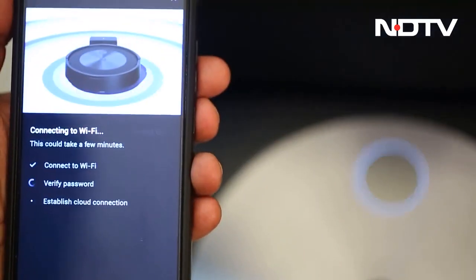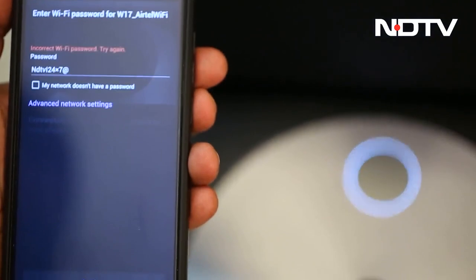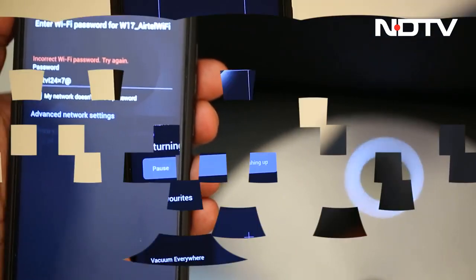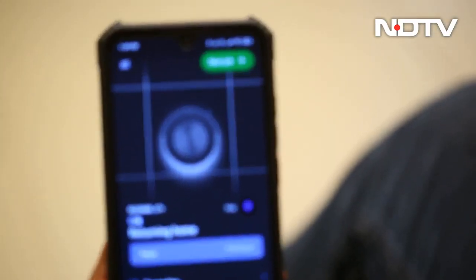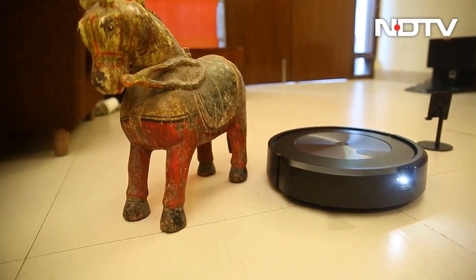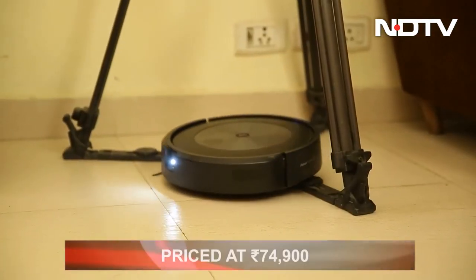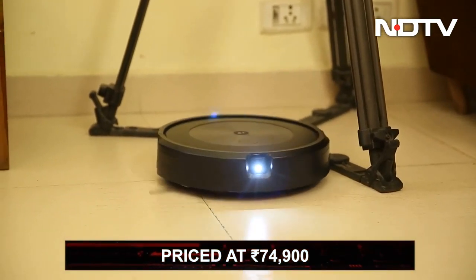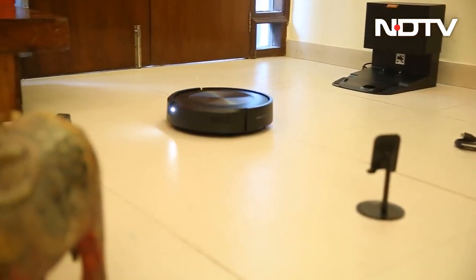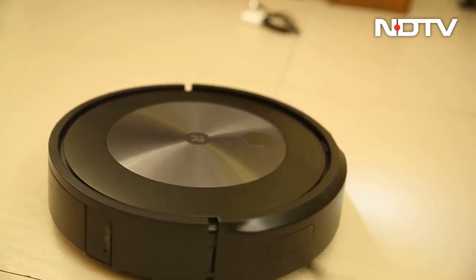The iRobot application had problems to sync and connect our vacuum to the Wi-Fi. After numerous trials, we were able to connect. There is a delay in response time for certain functions like send home or return to dock. For a device this size and functionality it offers, the Roomba is priced at 74,900 rupees. Slightly expensive compared to cordless vacuum cleaners, so we recommend weighing the pros and cons before you make the decision.